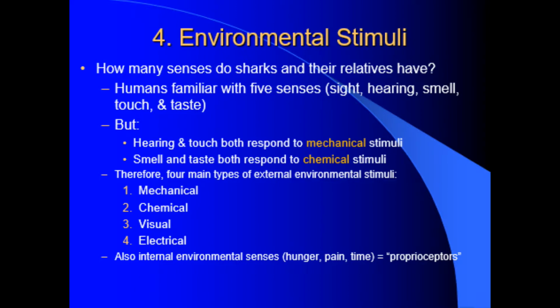Then there's chemical receptors. You know, we can smell things as chemicals that are in the air become dissolved in the mucus in our nostrils. We can smell those. That's part of our olfactory system. But we can also taste chemicals when they don't dissolve in the mucus in our noses, but they dissolve in the fluids on our tongue, for instance. It's the same thing, though.